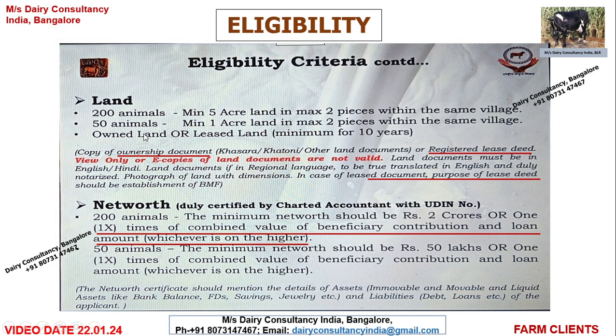They have highlighted this part, the arrow part, if you see, the 50 animal component is already added now, which we discussed in the first part of the video, where the northeastern states, hilly terrain, and 31 arid districts of the country have been nominated, so that they will get the leverage to have only 50 animals and 1 acre of land in 2 pieces within the same village. These are the changes they have added to the land.